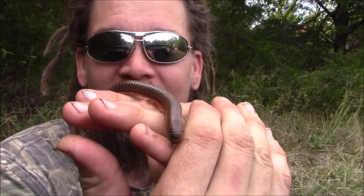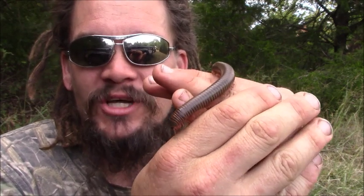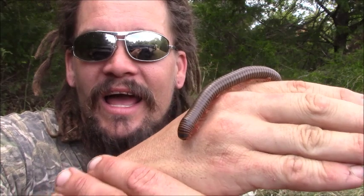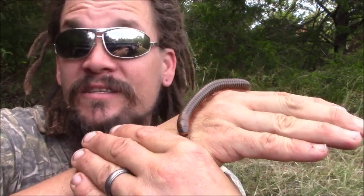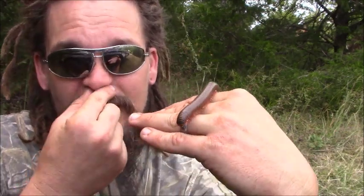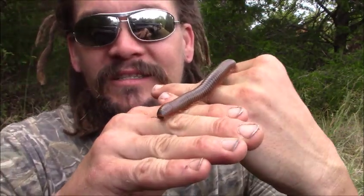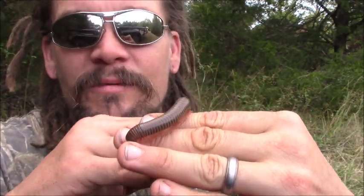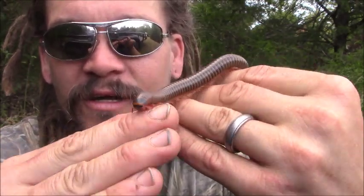For sure. This is the American Giant Millipede, Narceus americanus, and I have not seen this since I lived in New Orleans. At least not one of this size. It's very special for me because this was one of the crazy guys I would find when I lived down in New Orleans. Just an impressive beast of a creature.